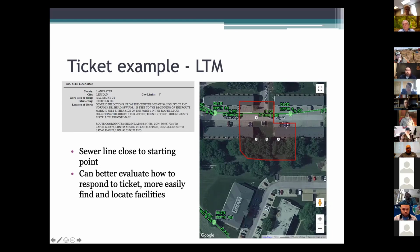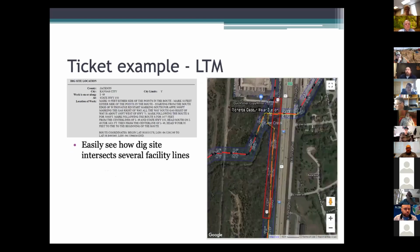And you can also see that the excavation area as described fully encompasses the facility, or fully intersects the facility. So it's likely that additional responses are going to be required here. In the next example, we've got one that could be a flag to a facility operator that there's potentially a higher level of risk and potentially additional response that's required.